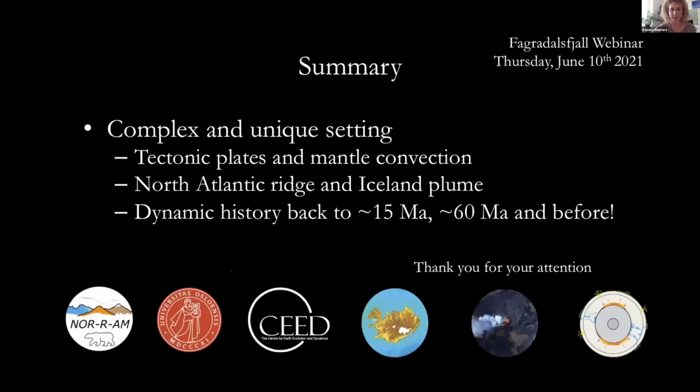Okay, I think my 10 minutes is up, but this is just to say it is a very complex and unique setting. We've got tectonic plates and mantle convection, and very simply the North Atlantic mid-ocean ridge and the Iceland plume are the 2 main contenders contributing to that. It has a very dynamic history, at present day, of course, back to 15 million years ago if we're looking at onshore Iceland, or even 60 and older for the whole domain. So thank you very much for your attention.